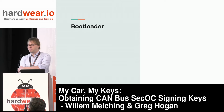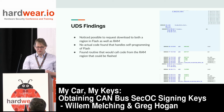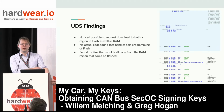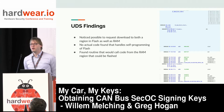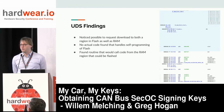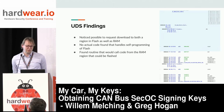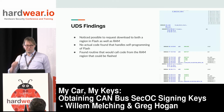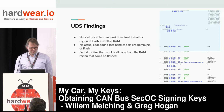So after we spent a bunch of time analyzing the application and we didn't really find anything, we turned our attention to the bootloader. So we started digging into the UDS routines, specifically the ones used for reflashing the ECU. What we noticed was it was possible to reflash parts of the flash, but it was also possible to download some code into RAM. And it sounded very promising. And then we also noticed some jumps from some functions into this code in RAM. So then we basically started a whole journey to get our code into this place in RAM and get the ECU to execute it. And this turned out to be a lot more difficult than we thought.